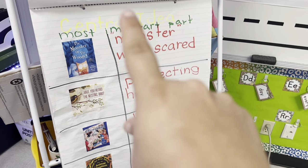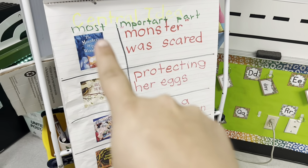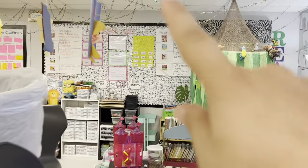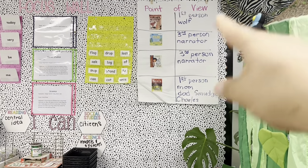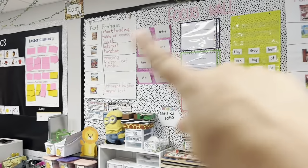Then I have what that is, basically the definition. The central idea is the most important part. And then we read our read alouds and I print out the pictures. I put the pictures on here and we say what the central idea is. They go up on the board over here, that way we can refer to it all the time. So remember when we read The Day You Begin and the point of view was third person and the person telling the story was narrator? That's what we do. It seems to be helping because I can refer to the book and they remember the book and they're like, oh yeah. So I think that's been helping them.